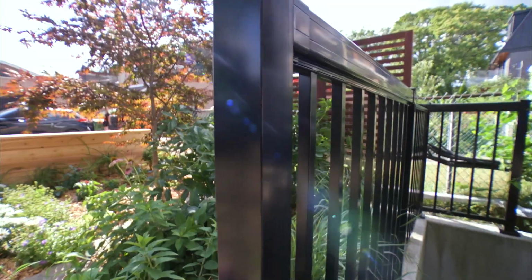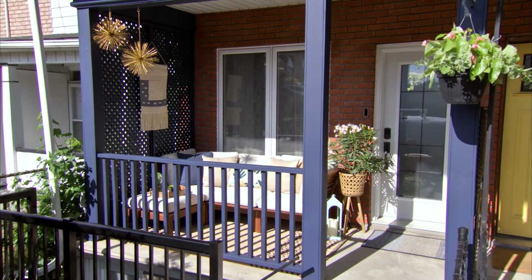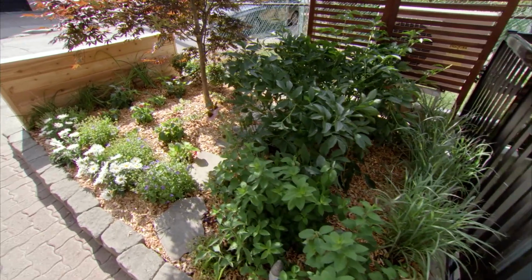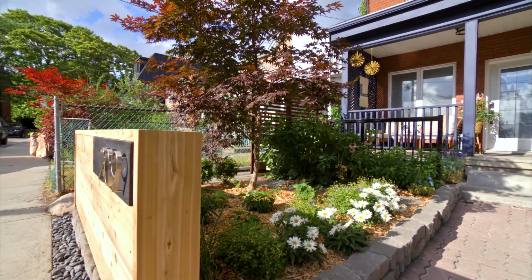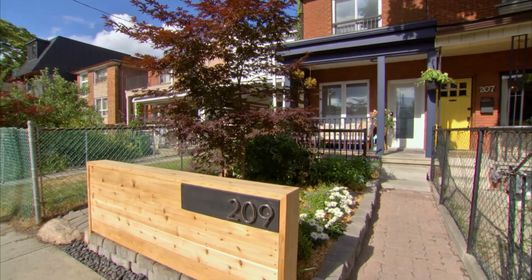We do have a combination of colors. We've got the black accents like the fence, the railing, and the address. Then we have the blues, which adds some texture and some pop of color, right? And then we have a lot of the natural tones. You'll see that in the privacy screen, in the front wall, and in the mulch. It just adds a combination that really feels good design-wise, but it also makes it just interesting and fun to look at.